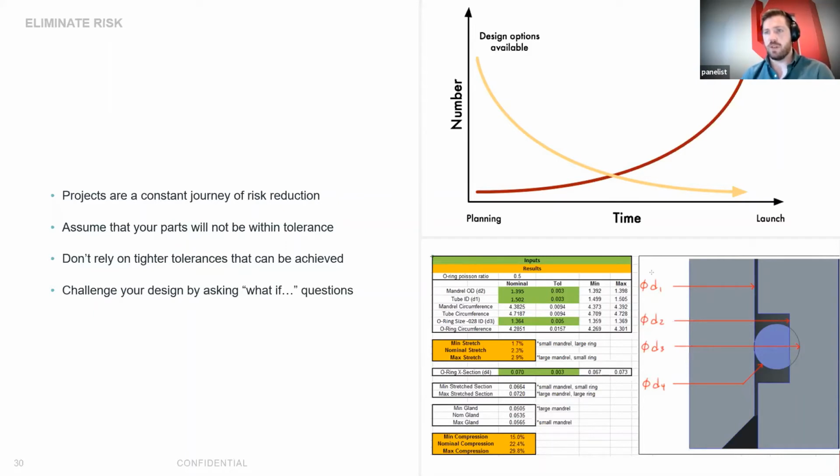The first point on that is assume that your parts will not be within tolerance. Obviously, we always want our parts to be in tolerance, but if you challenge yourself to design under the assumption that your parts won't be within tolerance, or won't hold tolerance tightly, you can make a more robust design that will hold up to wear and tear, but also to unknowns in the manufacturing processes.